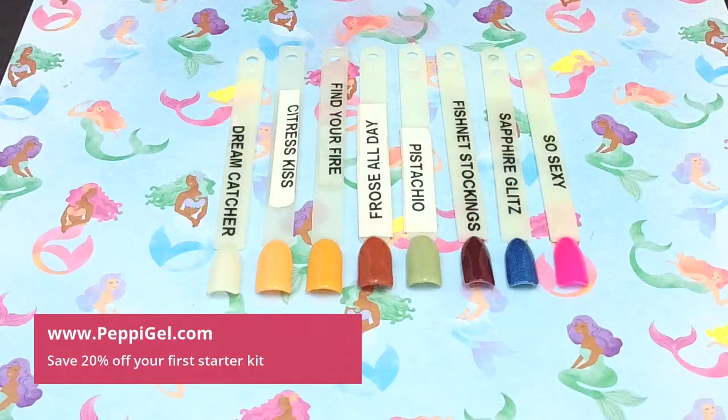We have a bunch of colors that just came back in stock, so we figured we would describe these colors to you and show you what they are, so that way you can get them before they disappear again.